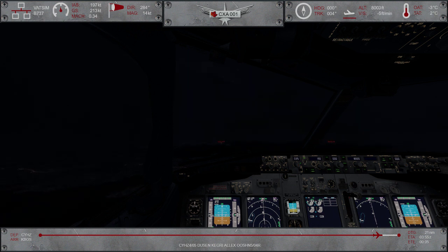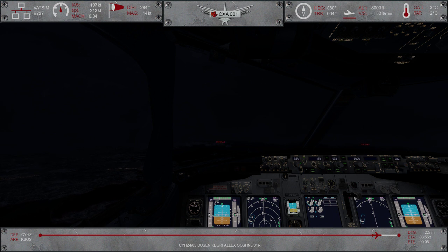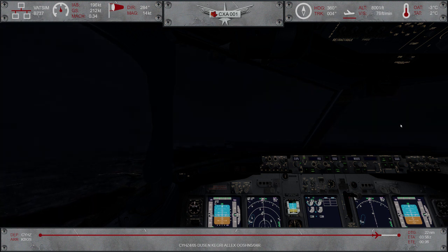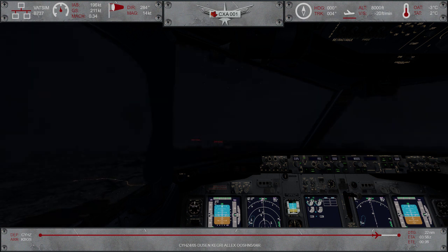Lufthansa 420, turn left heading 240. Left 240, Lufthansa 420. UPS 8070 heavy, descend and maintain 6,000. UPS 8070 heavy, contact approach 126.5. First off, that's 1166, 21, not 6,000.